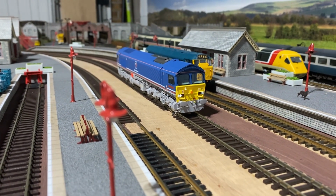Looking good. Okay, so I think that's about it for this week's update. We haven't done anything major, a bit of static grass, bit of scenery. Well, the DCC, I guess, is pretty major. And yeah, a couple of new Locos landing, always good.